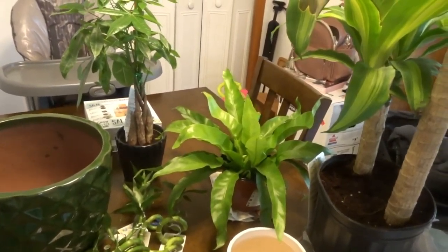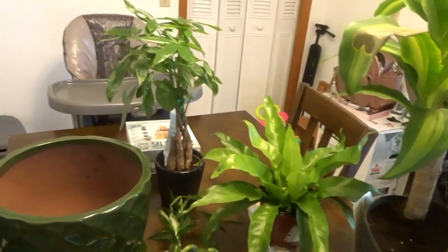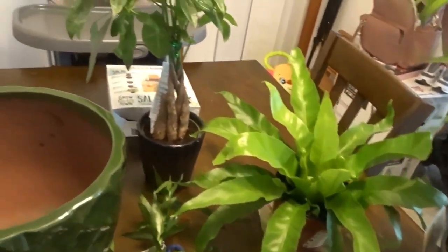As far as names go, I don't know what Connor's thinking. He had been previously naming the plants after sodas, which he doesn't even drink, so it's crazy. But he only knows a couple. And so we have more plants than soda names that he knows, so we'll have to see.